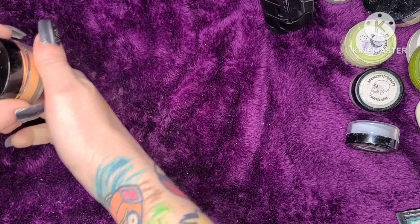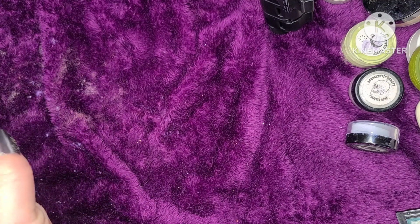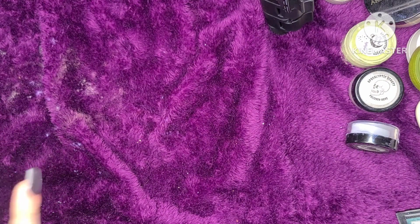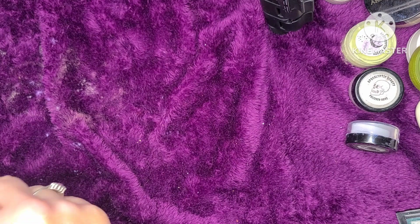I'm gonna keep it, and I'm gonna use it. Sorry, I don't have a whole lot, so I have a hard time getting rid of it. I'm gonna put it on my desk and use it and potentially declutter it. Use it or lose it. That's what I'm gonna do.